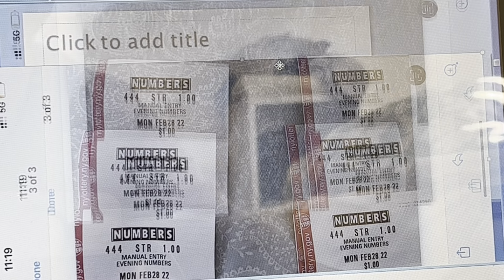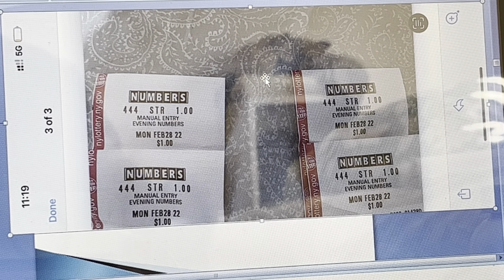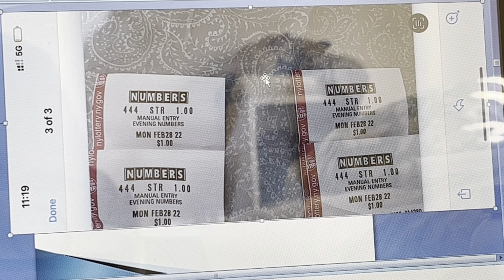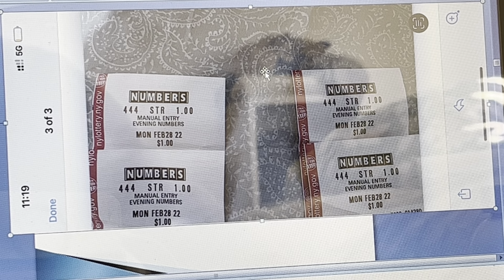Let's push it up a little bit so everybody can see it. 444 hit $4. That's 2,000 on the 444. So keep sending me those tickets.